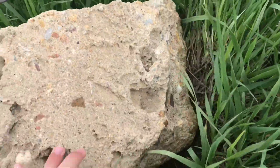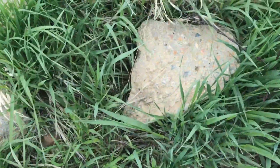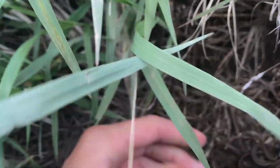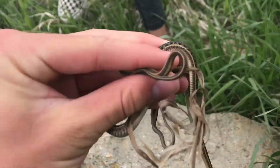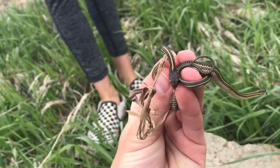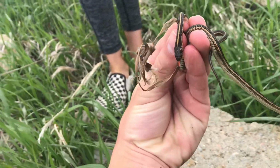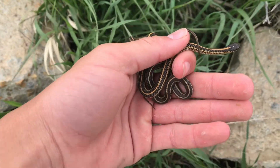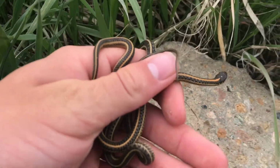So I'm out just hitting a local spot. It's pretty reliable for finding plains garter snakes. Oh, there's one right there. Or there's two actually, I think. See, we got two right there. Gonna set the camera down for a second so I can get a better grip of them, and then I'll show them up close. Alright, so we got two pretty small ones right now.